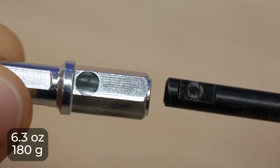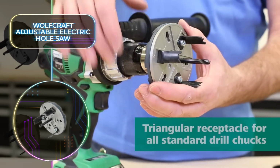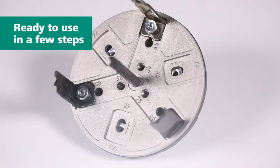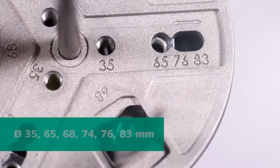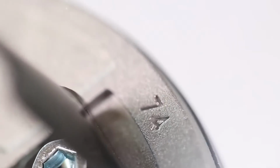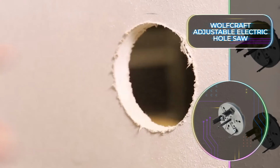This tool is lightweight and compact, but can handle tasks such as installing light fixtures, sockets, and switches. What's even better is that it can also be used with both a drill and a screwdriver, saving valuable space while remaining incredibly useful. For $49, it comes with 2 hex keys and offers adjustments for diameters at 1.4, 2.5, 2.7, 2.9, 3, and 3.3 inches, or 35, 65, 68, 74, 76, and 83 millimeters. So whether you're working with oriented strand boards, drywall, or soft wood, you can expect precise and neat cuts every single time.